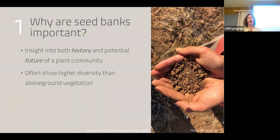Seed banks often show higher diversity than the corresponding above ground plant community. And I read an article recently about how seed banks tend to buffer disturbances. So maybe the above ground vegetation starts changing because of a disturbance, but the seed bank can kind of buffer that because it doesn't change as quickly.